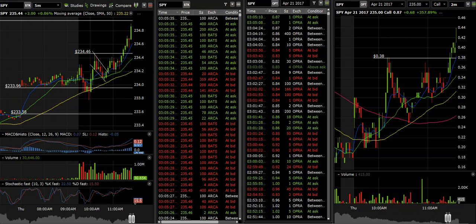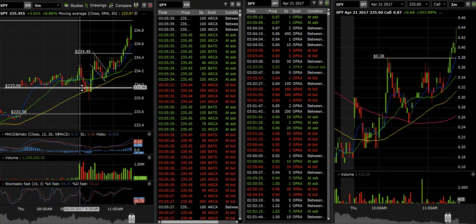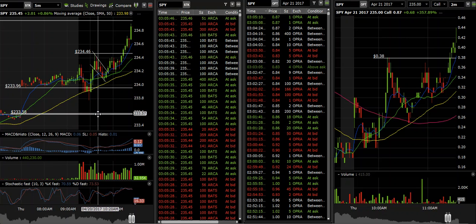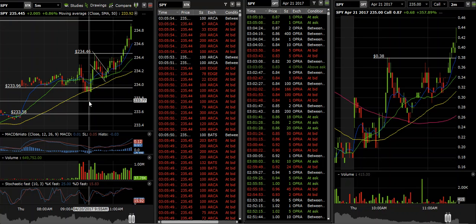And what you'll see right down through here is 233.96. I was getting short here because I thought this thing was going to break down and fill this gap, and I did this yesterday. Huge trade, and so I thought the same thing was going to go down today. You can see the 233.96 broke. There was a partial fill.